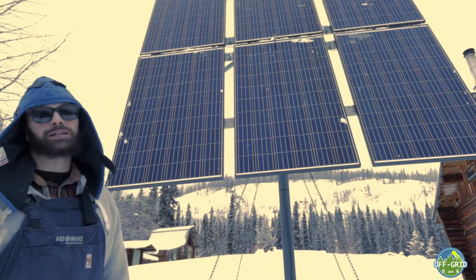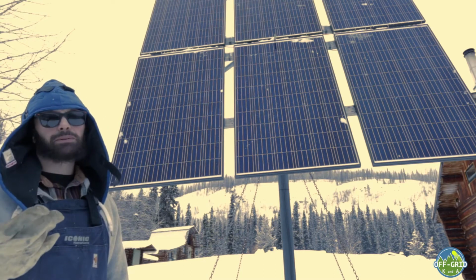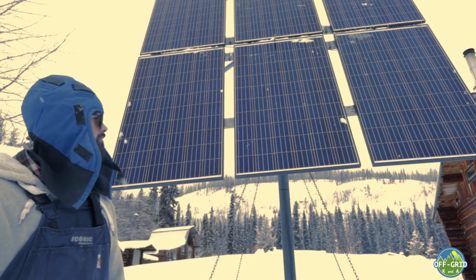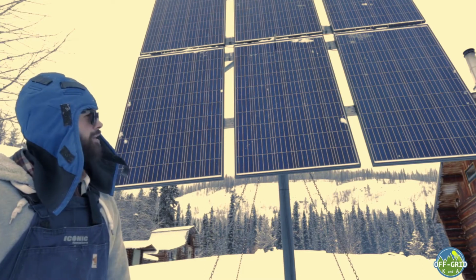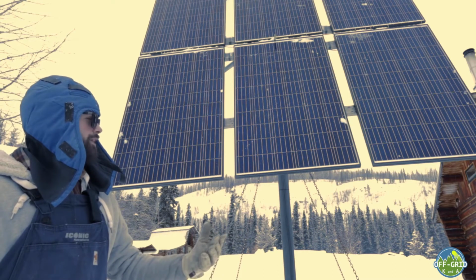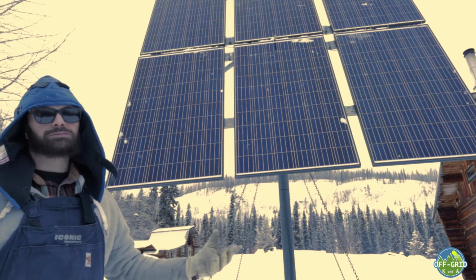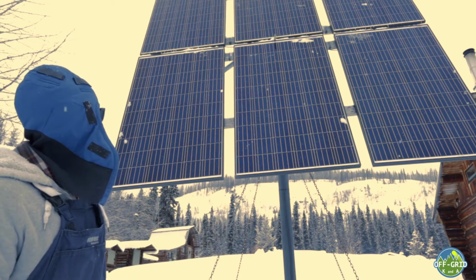When it is a nice bright sunny day and the panels get to heat up a little bit, I don't even have to come here. The sun will just melt it right off and take care of itself. But as for now, we're still working with it and understanding the system, but we haven't really needed to use the generators much. This has seemed to be doing well for us, and we're quite happy.